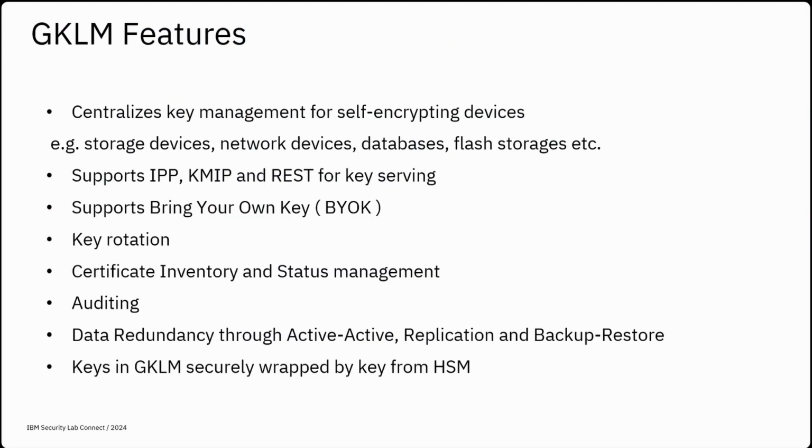We have seen challenges in data protection and customer requirements. Now let's have a look at the IBM Security Guardium Key Lifecycle Manager features, which help to secure data with encryption key management. I'll refer to IBM Security Guardium Key Lifecycle Manager as GLKM in short for upcoming slides. IBM GLKM simplifies, centralizes, and automates the management of encryption keys for self-encrypting storage and applications so that we can stay in control of our keys and data.